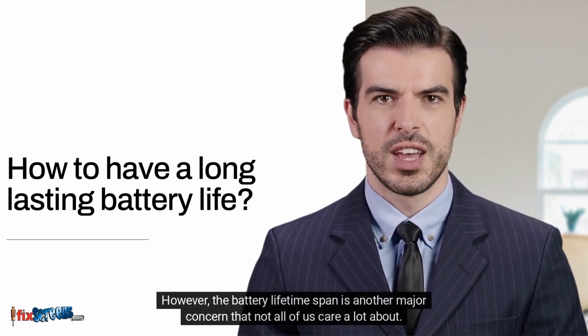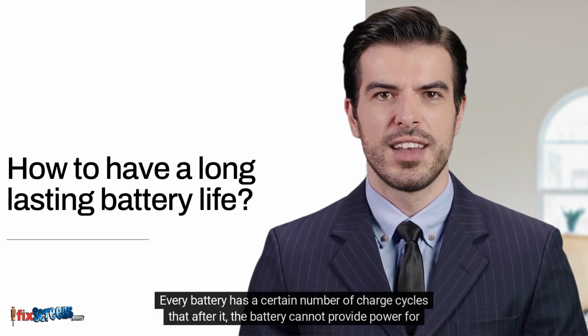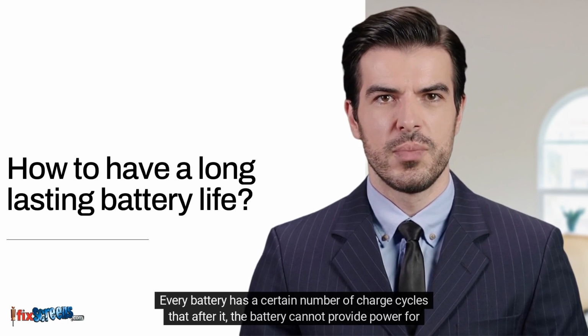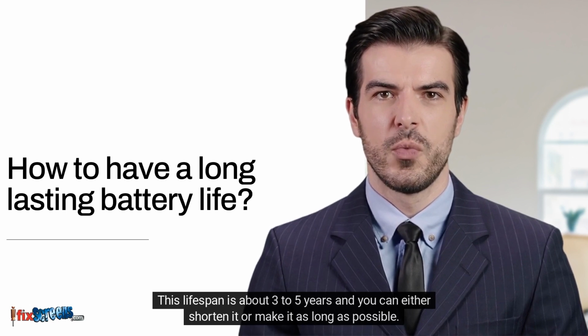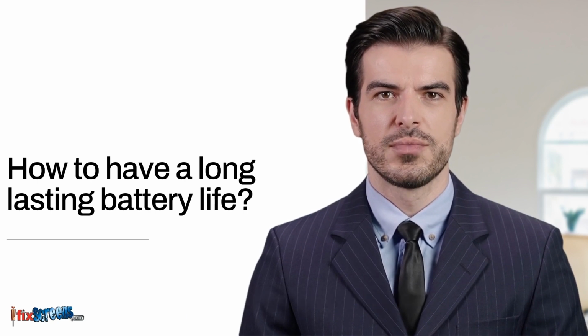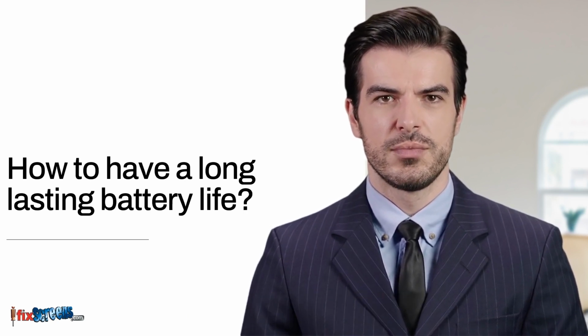However, the battery lifetime span is another major concern that not all of us care a lot about. Every battery has a certain number of charge cycles, after which the battery cannot provide power for your device for long periods. This lifespan is about 3 to 5 years, and you can either shorten it or make it as long as possible. This heavily depends on your charging routine. Here we are going to explore some of the tips to increase the lifetime of your battery.